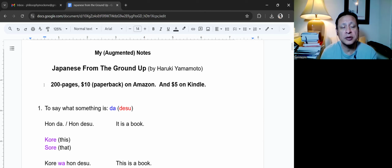As you can see, this book just came in the mail today. It's 200 pages. I paid $10 on Amazon, and if you want the Kindle version, it's $5. This is the best $10 I've spent on a language book in my entire life. I know that sounds exaggerated, but it literally is the best $10. I spent more on other books that were well worth it, but this is a very cheap book for what you're getting, right? Usually a 200-page book is going to cost you $20, and you're not going to get the instruction that Haruki Yamamoto-san is offering here in this book.